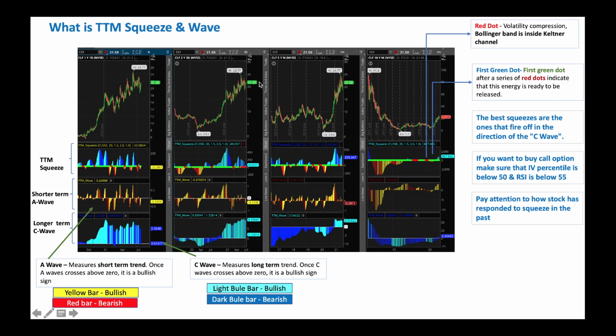For example, here you've got CLF. Here we can see on a yearly chart, it's doing great, and same story with the 2 year chart and a 5 year chart. But if you look at a 10 year chart, it still has got more room to run. It was as high as 91 earlier, but now it's barely at 21. It helps you to put things in perspective.